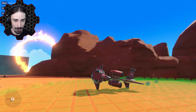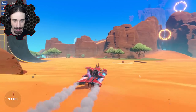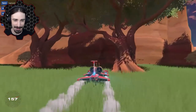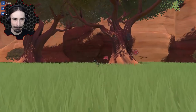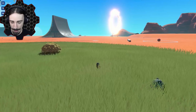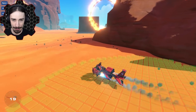All right, let's, we're facing up in the air when we do this. So let's hope we can take off. Come on, take off. Oh no, we're going straight into the tree. All right, we might have an issue here of trying to take off in this thing.